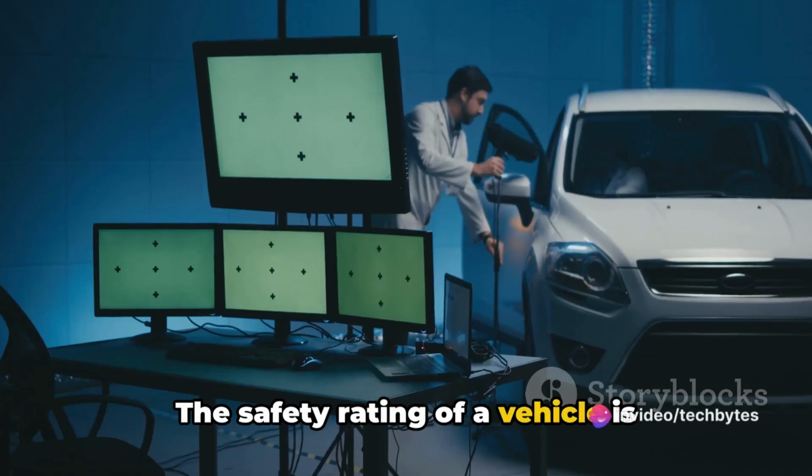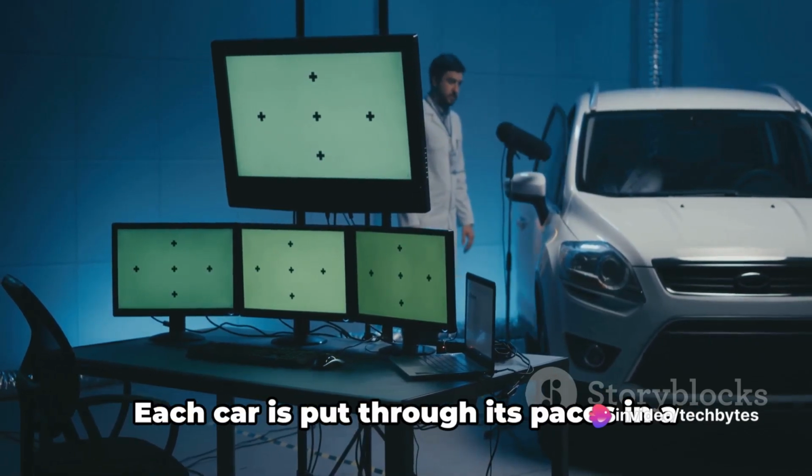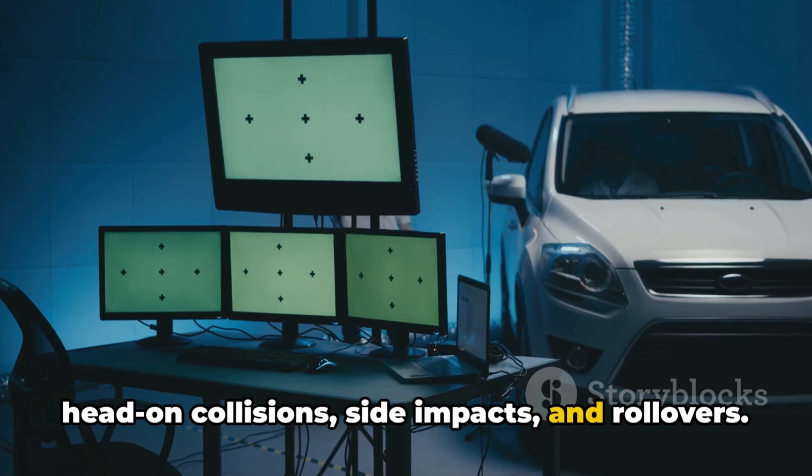The safety rating of a vehicle is determined through a series of tests conducted by independent organizations. Each car is put through its paces in a variety of crash scenarios, including head-on collisions, side impacts, and rollovers.